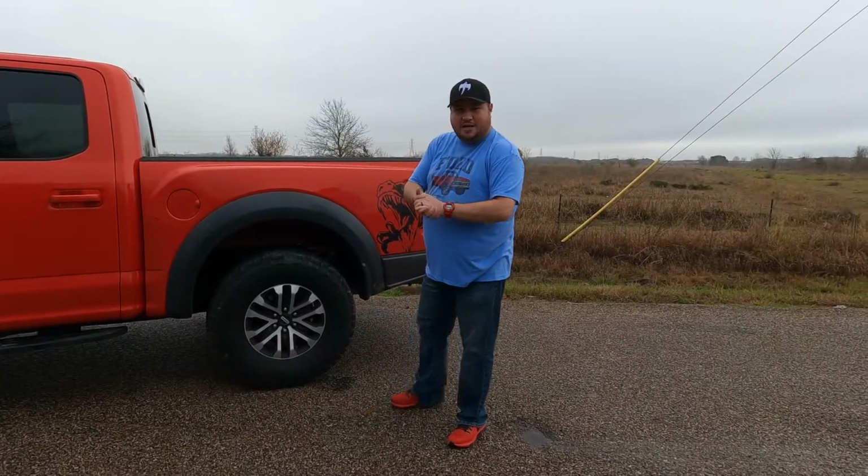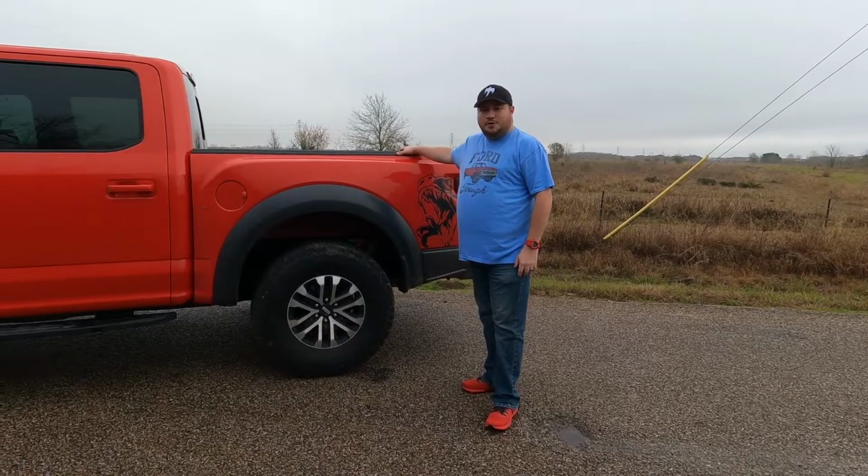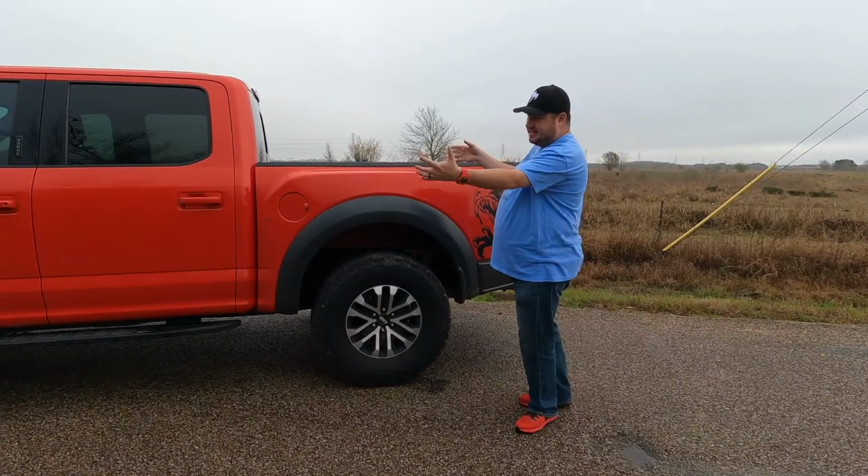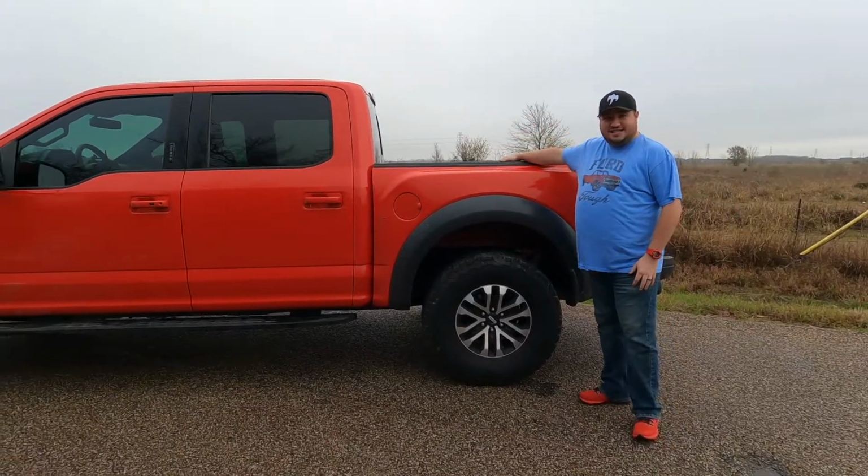Guys, we're gonna talk about number 9. Things I love about my Raptor is gonna be fuel capacity. A lot of people don't know this, but when you buy the crew cab, which this is, a 4-door, you get a 36-gallon tank. What does that translate for miles per gallon? Well, it depends how heavy your right foot is. Mine is a little bit made out of lead, so I tend to get average 12 to 14.